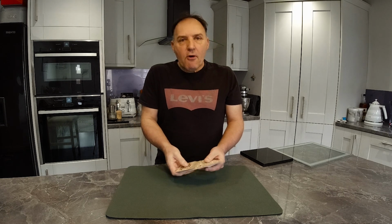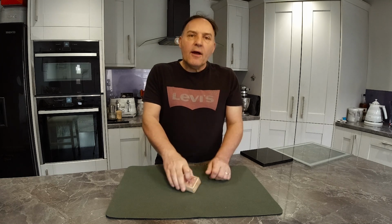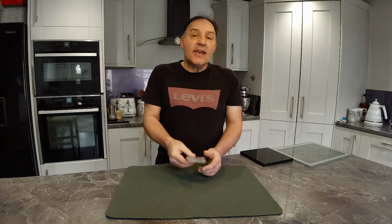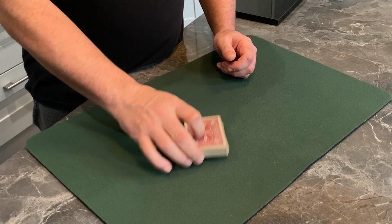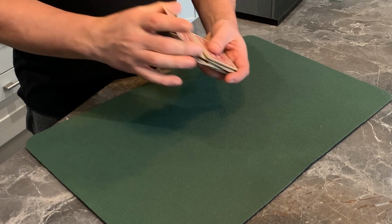Now, you can borrow the cards. They don't even have to be a full deck. You know what it's like whenever you go around to a friend's house and they grab a deck of cards out of their kitchen drawer. They've had it for 20 years and it's all grubby and it's normally missing cards. So this is ideal to do impromptu. You give the cards to the spectator to shuffle and they really do shuffle up the cards.